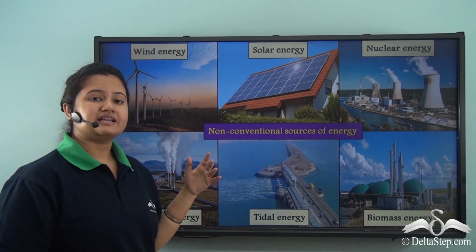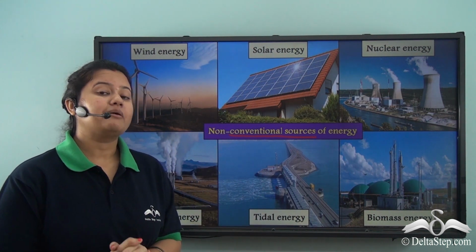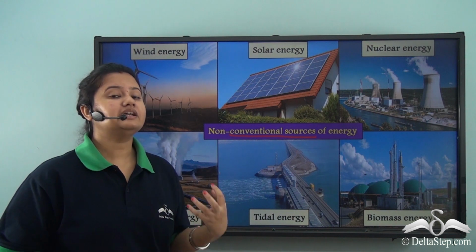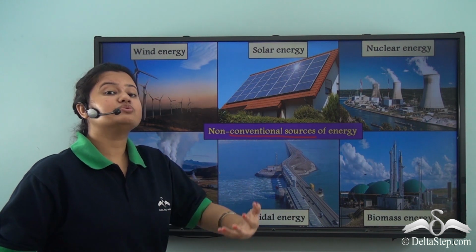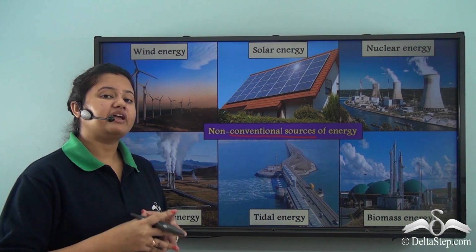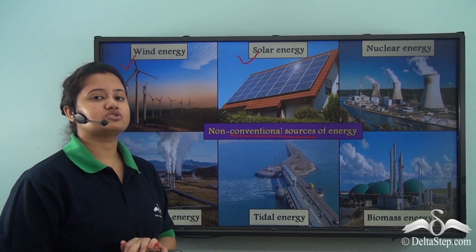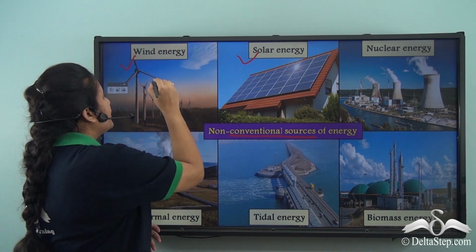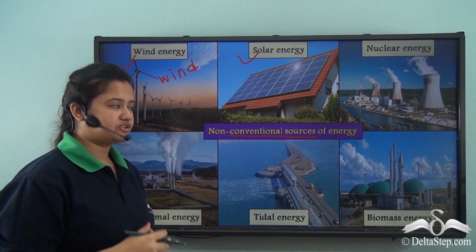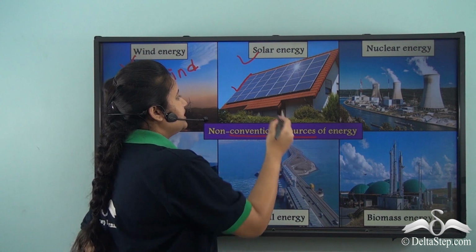So these are the various examples of non-conventional sources of energy. Now, non-conventional sources of energy means the ones that have not been in use since a long time because they have been recently discovered. And the world has started using these forms of energy just recently. Now, in our previous lesson, we have already discussed that wind energy and solar energy are good forms of non-conventional sources of energy. Wind energy is derived from moving wind, which is used to rotate the windmills and produce electricity. Solar energy uses the high heat of the sun to generate electricity using solar panels.